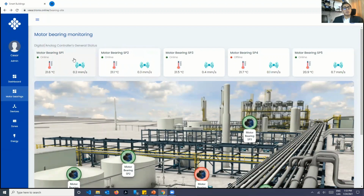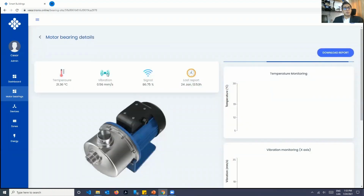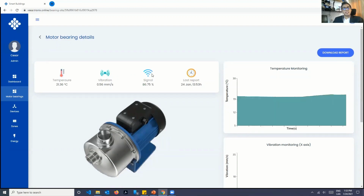As we can see, they have really useful information. For example, the status, the temperature, and the vibration. As we can see, number 4 is offline. This is because they're giving maintenance to the equipment. Going deeper into the details, we can see the temperature and the vibration as well. The signal strength that we can see is pretty high, 86.75%. This is due to the architecture that we're using and the antennas that we're using as well.